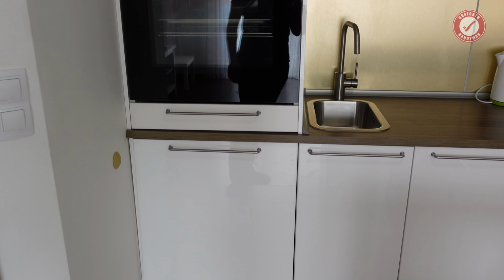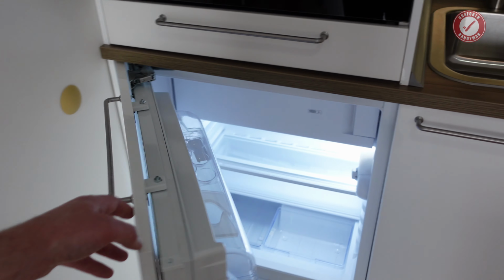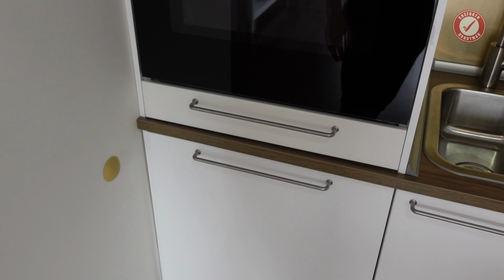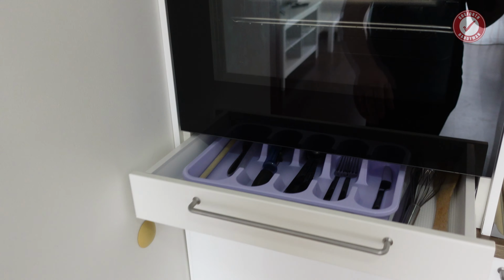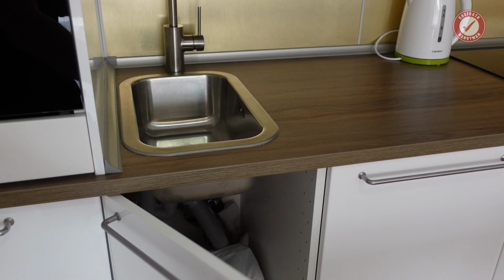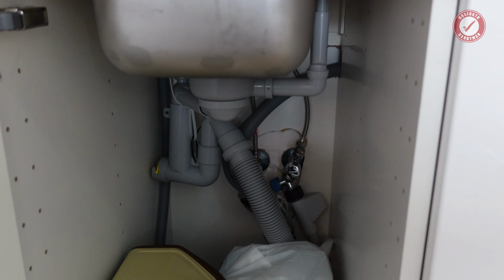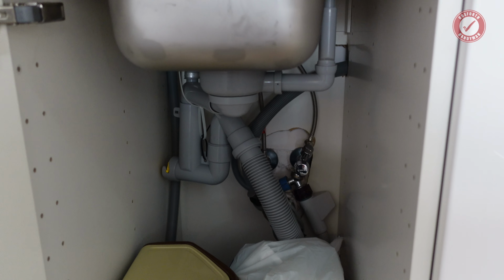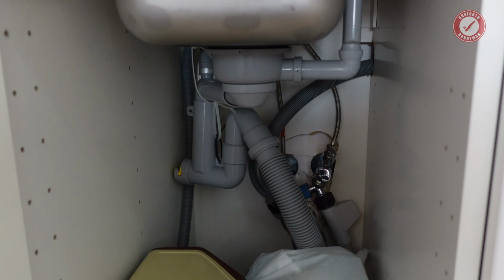There's a few things that I could pick up on here, but we've got an integrated fridge freezer, just a little fridge freezer there, with obviously an integrated oven above. We've got a single drawer for cutlery and stuff under that, all soft close, which is always nice. We've then got a little cupboard under the sink. The sink plumbing is all bespoke IKEA stuff, which I generally don't fit IKEA kitchens. I'm not a massive fan of them, so I couldn't really tell you much about IKEA kitchen plumbing.